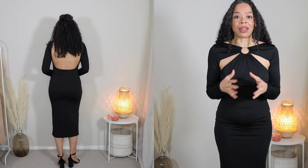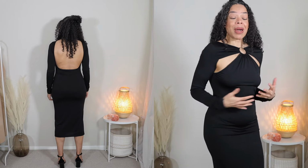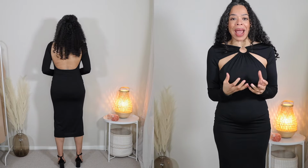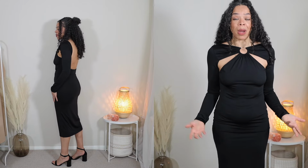Now, I have to say that the opening on the back is quite low, like super duper low, but I actually like it. I find it very nice, although quite revealing. I think that the woman's back is one of the nicest features of our body. I find it very feminine, and for those of you who are quite confident and you wouldn't mind wearing a dress like this, which not only shows the shape of your body, but it's also a little bit revealing on the back, I think you will look amazing.